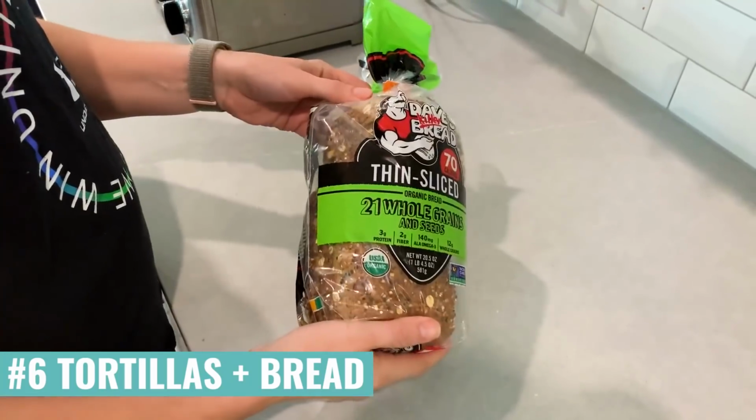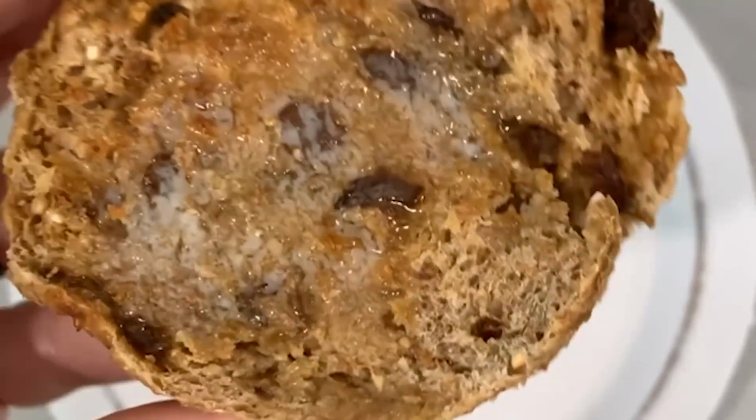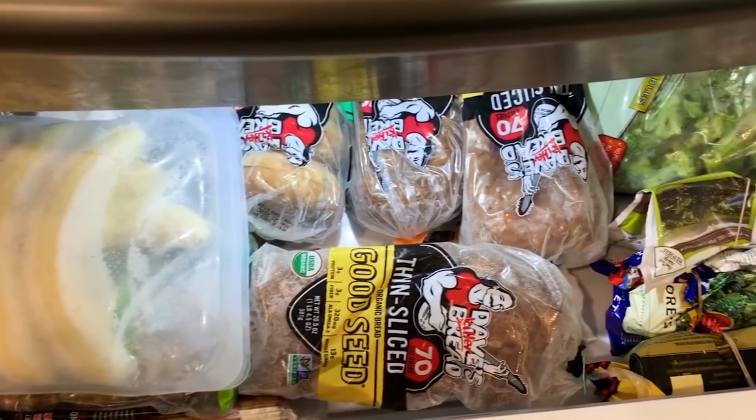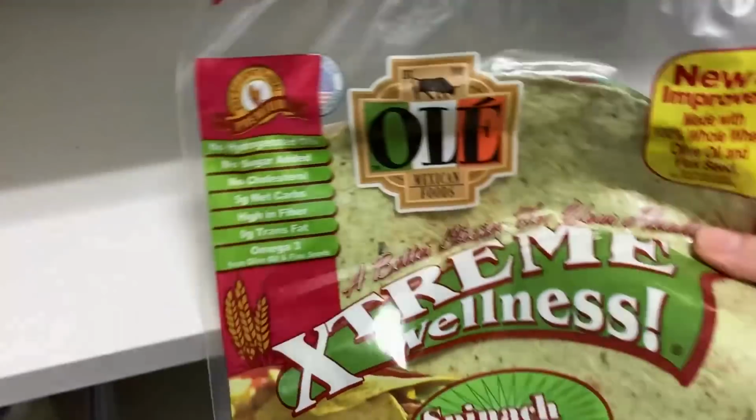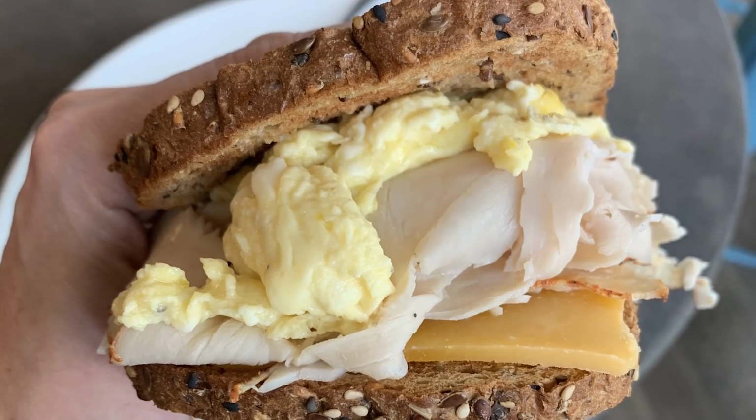Tortillas or bread. So depending what your go-to grain is, having a healthy, high fiber bread like a tortilla or a wrap or a bread is really, really valuable to have at all times in your pantry. I kind of rotate between Ezekiel English muffins or Dave's Killer thin sliced bread or Olay spinach wraps because those really work well with my lifestyle and they are just packed with nutrients and fiber and protein. So those are my favorite go-tos.